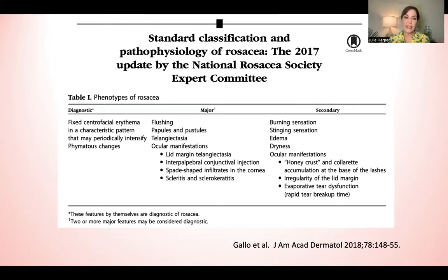Without that, though, you've got to have two or more of the major features, and those are things that we're used to seeing in rosacea patients. That would include flushing, papules and pustules, telangiectasia, ocular manifestations, and you can see a list of those there.